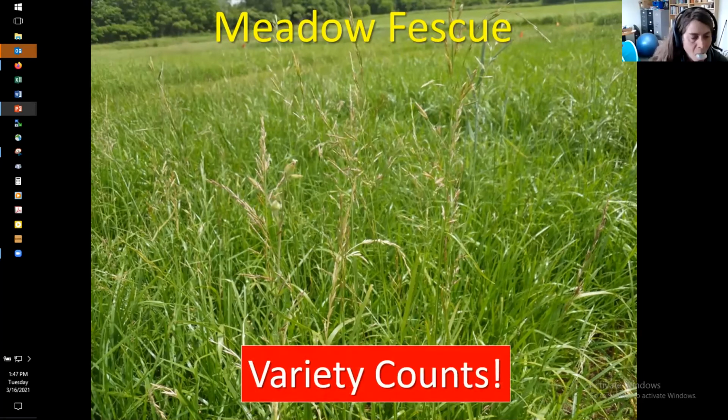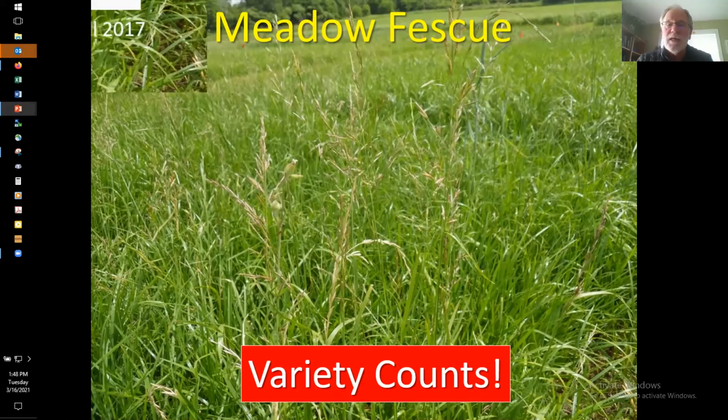Okay, just a little bit on meadow fescue. I've been excited about this grass for a number of years, but that was based on early data from Wisconsin. The big thing I'd say right now is variety counts. I think there is some variation in the quality potential of this grass, and it's something that we need to continue to look at.